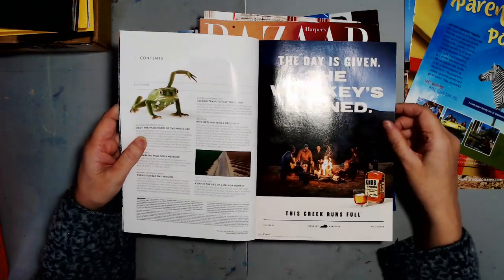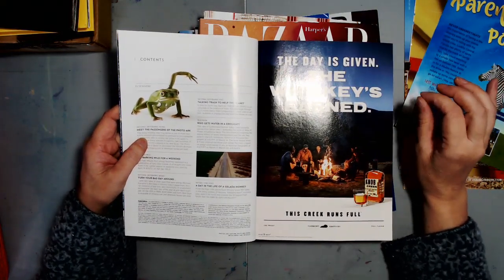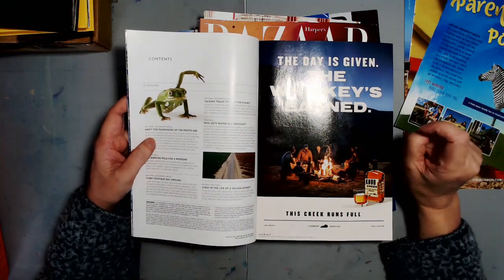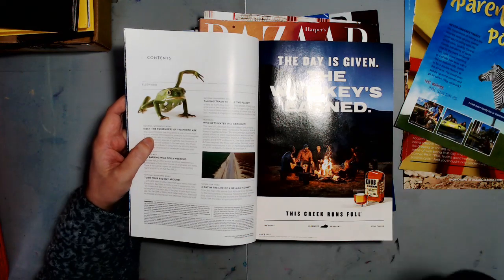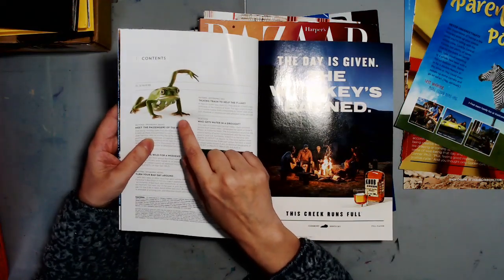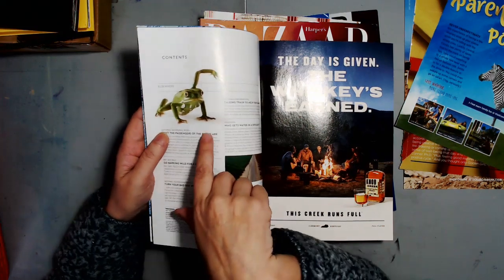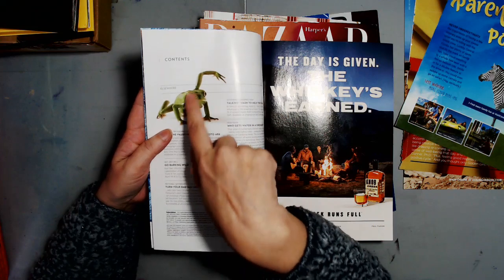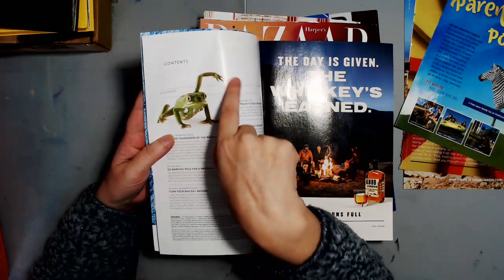Okay, so my priority is to find objects to fussy cut. I want things to go in my street art book, basically. And here is a frog. Here is a frog. All right. Now, I will take this frog. I love the frog. He's in a really interesting position.